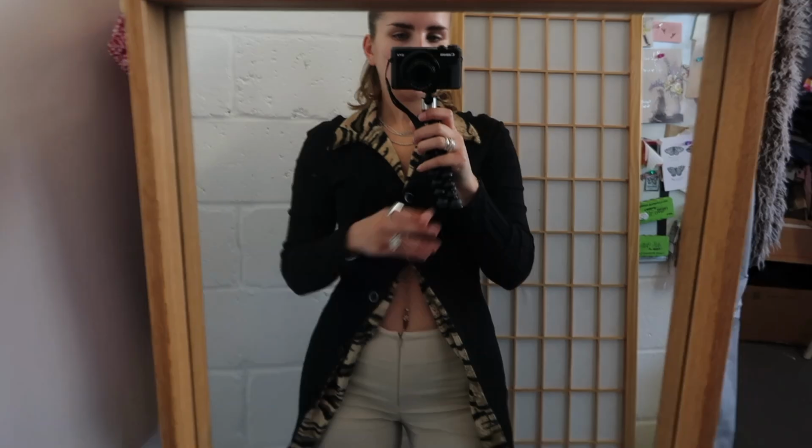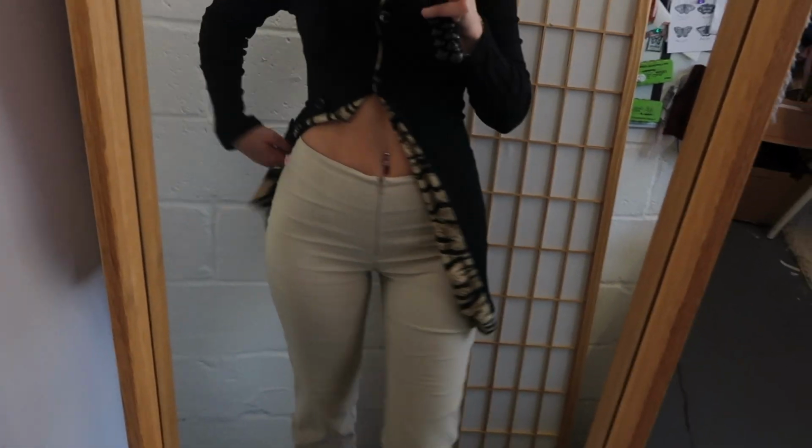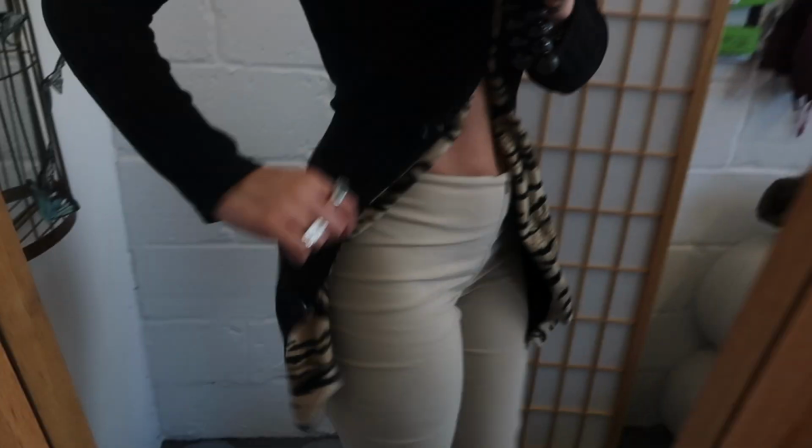Cool. Today I'm wearing this cute little mauve undertwear cardigan and our beige brandy trousers with the butterfly and the cute little tag on the side. And my Skechers, which I pretty much wear every day.